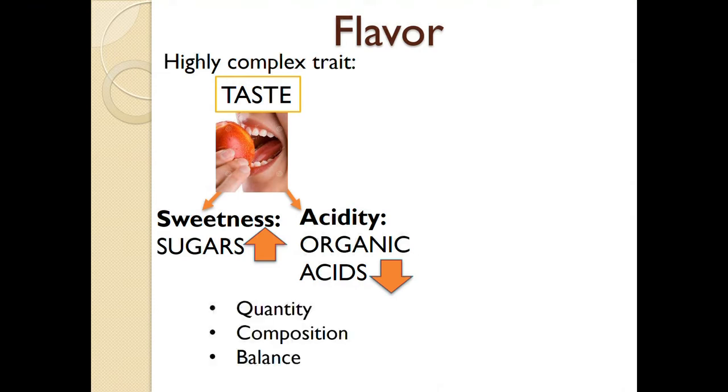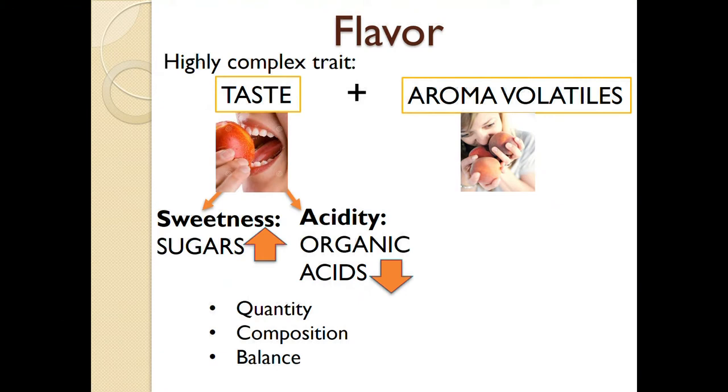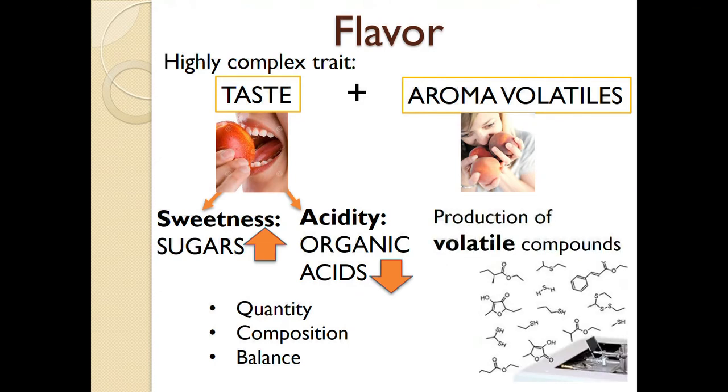So taste is going to be defined by the quantity of sweetness and acidity, the composition of these sugars and acids, but also trying to find this balance that is going to be acceptable for the consumers. But flavor is not just taste. It's also the interaction of taste with all these aroma volatiles that the fruit is emitting as it develops, and specifically during its ripening phase. So there's a series of volatile compounds that are going to be produced all the time by the fruit, and it's going to affect how we perceive that fruit that we are eating.